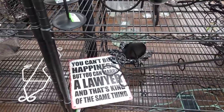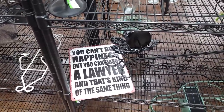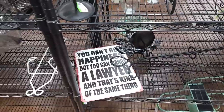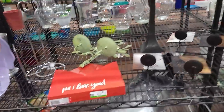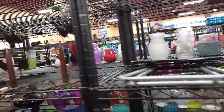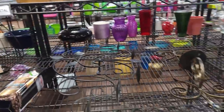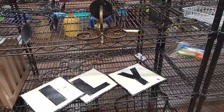You can't buy happiness, but you can marry a lawyer, and that's kind of the same thing. I don't know about that. I mean, yeah, it wouldn't be bad to have a lawyer as part of the family. No, that wouldn't be a bad thing at all.